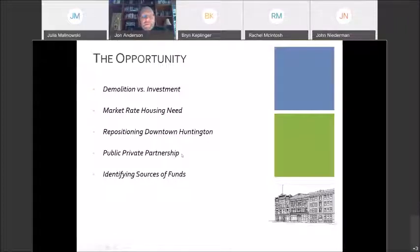The public-private partnership. These projects are incredibly expensive, as everybody knows. And so being able to maximize the asset, reposition the asset, knowing that the asset is not going to be nearly worth what we put into the asset at the end, requires a public-private partnership. And then what we do as developers and as attorneys is we identify the sources. And that's always the way we look at projects from the very beginning.